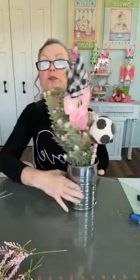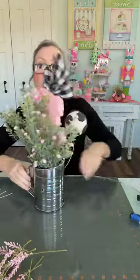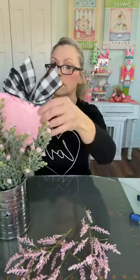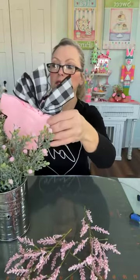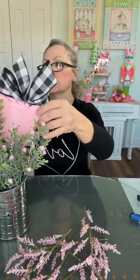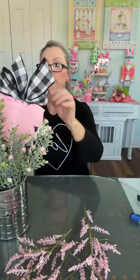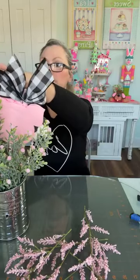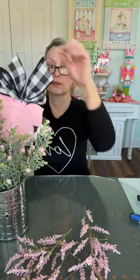Okay, the back is nice and full. Thank you, Jenna. Thank you so much. All right, let's put some of this pink, pretty, heathery stuff in. I think I want some greenery in between Polly Pig and that donut. So cute, you guys. I might change my mind and keep it. Jen would not be happy with me.